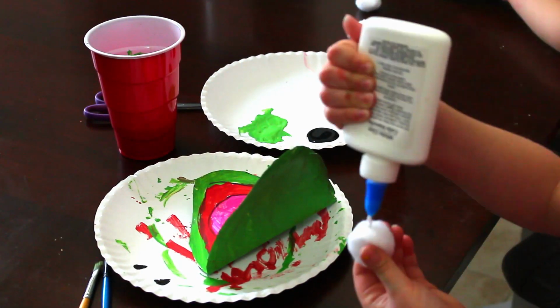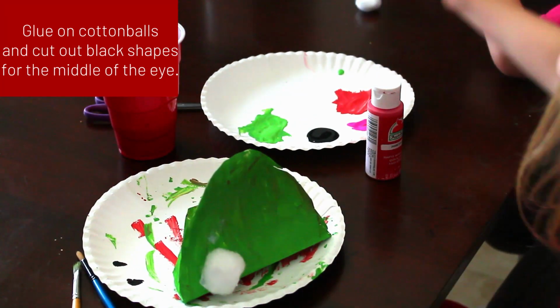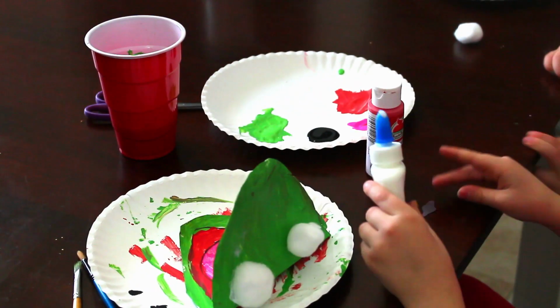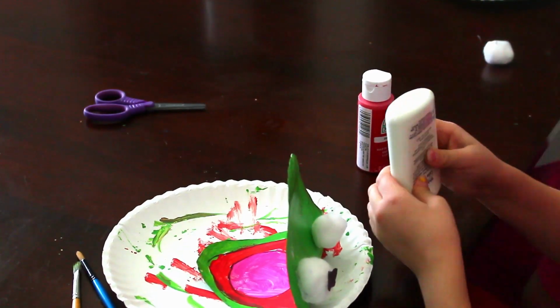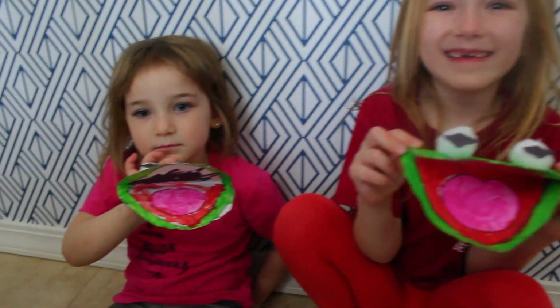And we used cotton balls instead of the suggested styrofoam balls because that's what we had. And we just glued our eyeballs on and also the black parts of his eyes, and they thought it was a really cute craft to do together.